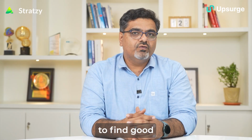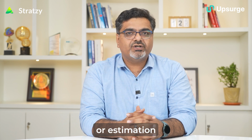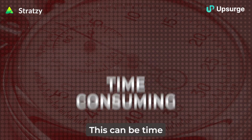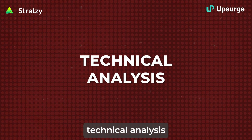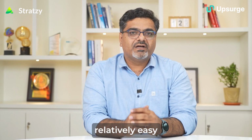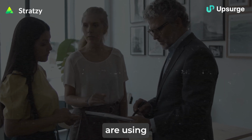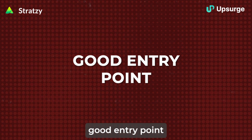There are two ways to find a good entry point. First, fundamental valuation. It requires forecasting or estimation of future sales and profit numbers, which requires a deeper understanding of the business. This can be time consuming and suitable only for a long horizon. Second, technical analysis provides insight for the short term as well as for the long term using historical price action, which is also relatively easy to understand. That's the reason more and more investors are using technical analysis to find future price performance or to find a good entry point and exit point.